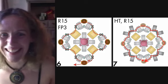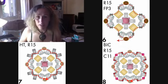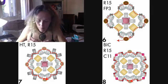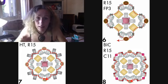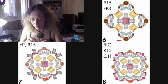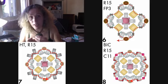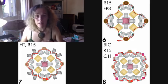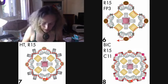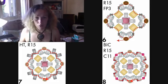Once in a while. So, and here is number 8. Here, what we are going to do is bead through a half tila. If you are starting out from a fire polished bead, we bead through a half tila and a number 15. Be very careful here because the half tilas are easy to break. Then we pick up a number 15 and the Delica.